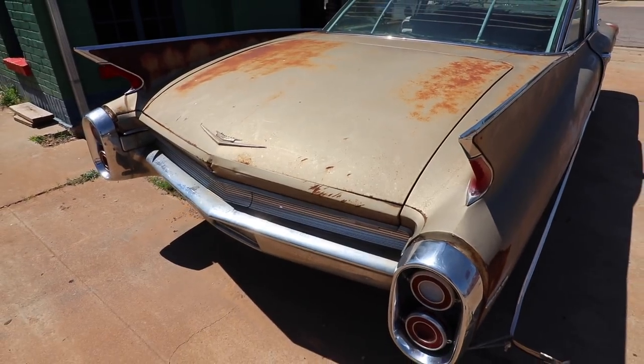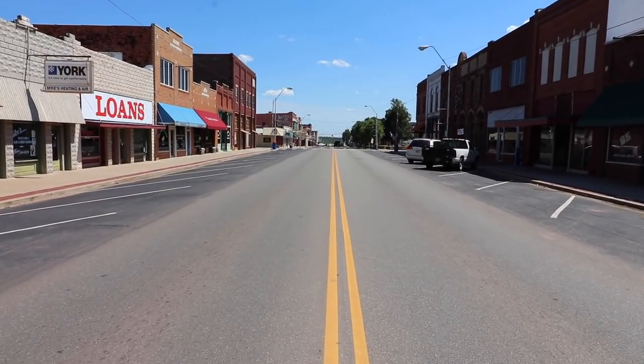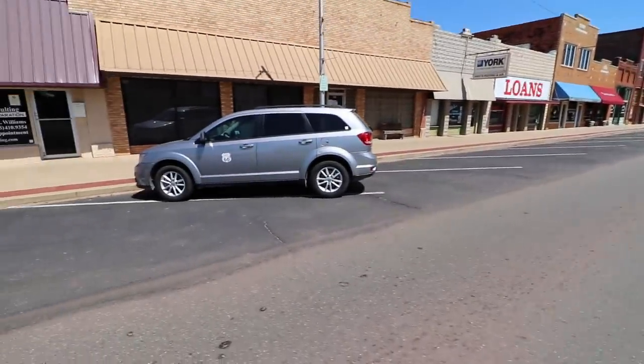Ugh, someday I want to own a car with tail fins. Isn't that beautiful? That is awesome. Nobody wants to rear-end you when you have those things watching your back. It's a very quiet day here, and I'd love to explore more, but I think it's time to get going.